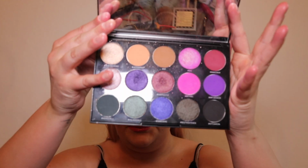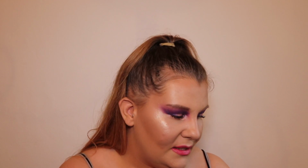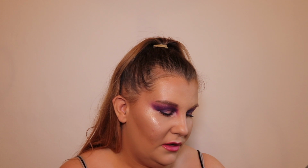So the palette I'm using today, why this look is so crazy, is the Social Butterfly 15S palette from Morphe, and it looks exactly like this. I'm just going to do a quick swatch of all the colours for you. In this palette there are 7 mattes and I should be able to count 8 shimmers, like metallics. I'm just going to do the mattes for you first. I'm going to do it on my arm and you can see what they look like.